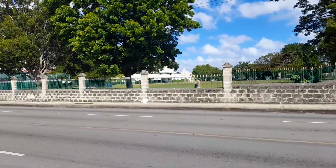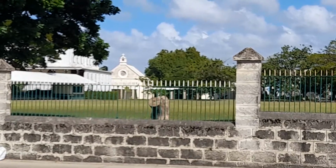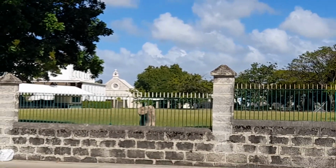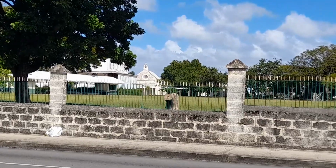And this is the Roman St. Ursula's Convent. It can be referred to as the Ursuline Convent or the St. Ursula's Convent. The primary school is called St. Angela's, and the convent is known as the Ursuline Convent or St. Ursula's Convent. And this is the chapel here.